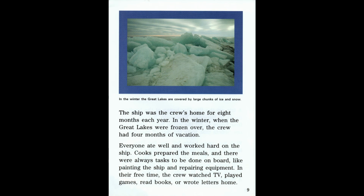In the winter, when the Great Lakes were frozen over, the crew had 4 months of vacation. Everyone ate well and worked hard on the ship. Cooks prepared the meals, and there were always tasks to be done on board, like painting the ship and repairing equipment. In their free time, the crew watched TV, played games, read books, or wrote letters home.